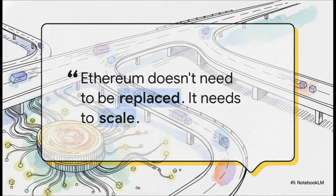You know, this quote right here, it just perfectly captures the whole philosophy. This is the core belief driving projects like Scroll. The idea isn't to tear everything down and build a new internet of money from scratch. Nope. The real goal is to build a super fast express lane on top of the highway we already have.